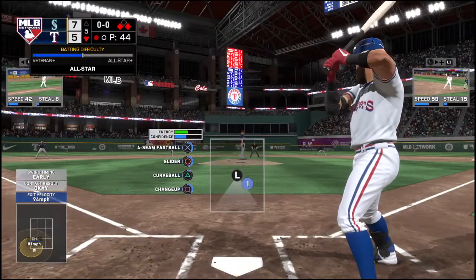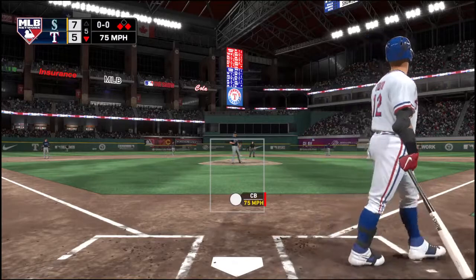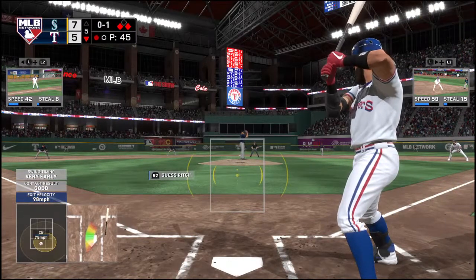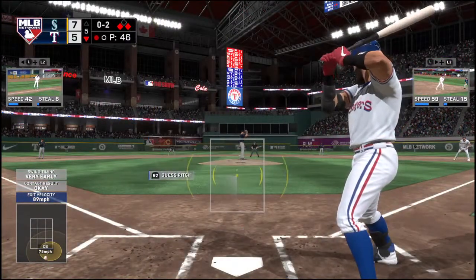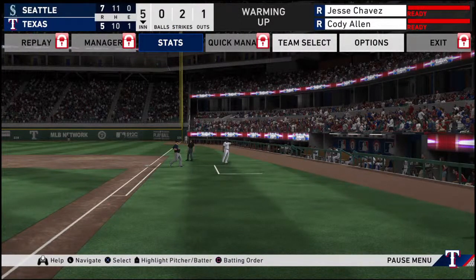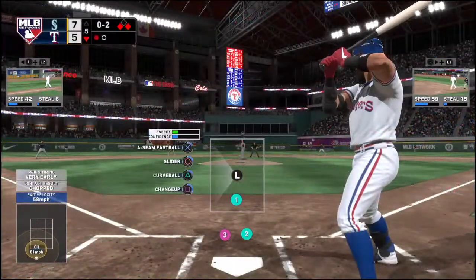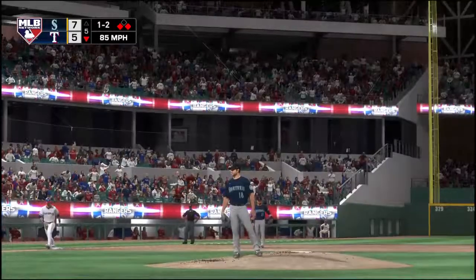Here's Rougned now. He's got runners at the corners here with only 1 gone. Here comes the first pitch. Turned on, but it's wide of first and foul. Runners are at first and third, 1 away. Another one fouled off, and he's quickly behind 0-2. Protecting with 2 strikes. Went out of the zone that time, but he stays alive. Tried to get him to go after the slider, but it's 1-2.